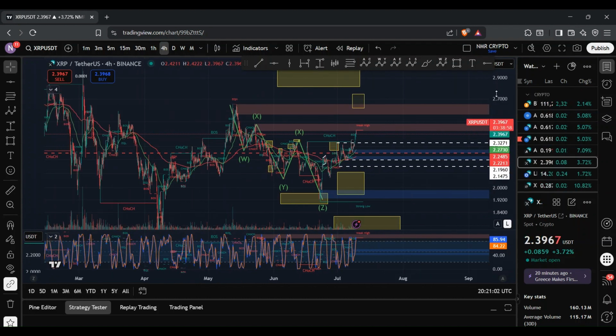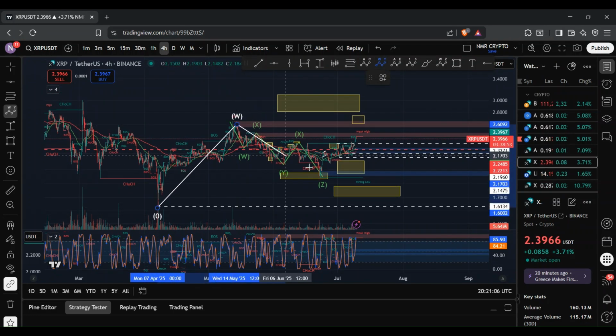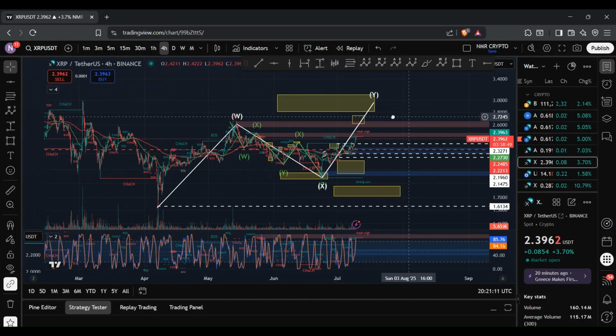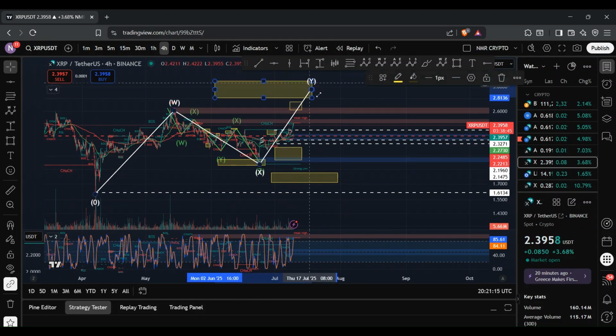And if I zoom out slightly, it's possible that we have a bigger WXY structure where I set out the Y wave to tap into this region here previously. And so it will be interesting to see if we can actually tap into this region before we see that retracement to the downside. But of course, this is something I'm going to be tracking in the days to come, and I'll keep you guys updated.